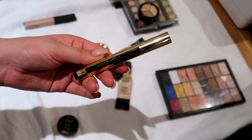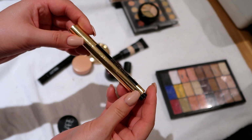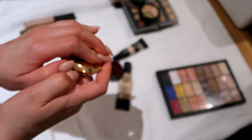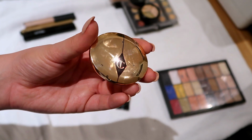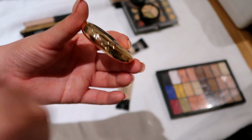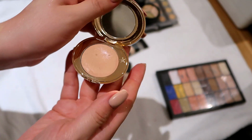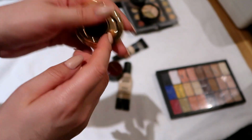Next, I have the YSL Touche Éclat pen, the new one that has a little bit of coverage, and I quite like this one. Next, we have this Charlotte Tilbury Corrector. The compact is getting quite beat up. I am not that careful with it, but still, this is a nice product. I don't know if I will repurchase it, but I will definitely keep it. I haven't even hit pan on this, so I'm keeping that.